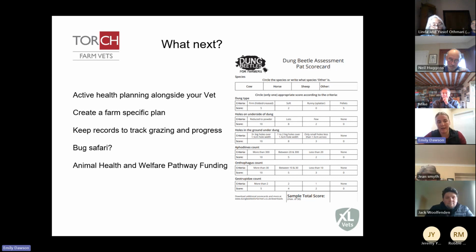I also think something to make a bit of a note of is record keeping. It's, in my mind, more and more important to try and keep records of what you do, and beyond just your standard medicine records of who's been treated, trying to keep those records on your pasture map as well. That way you can track your grazing easier, but you can track your progress too. There's nothing nicer than implementing a plan and seeing, for instance, the egg counts on a certain pocket of land reducing over time because you've grazed them more efficiently and more effectively. So I really encourage you to keep records as you go along, just to track your progress.